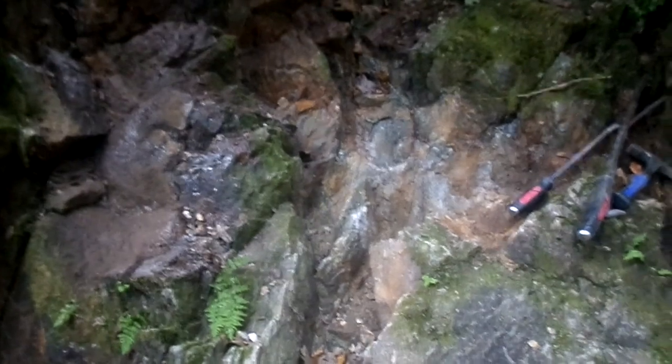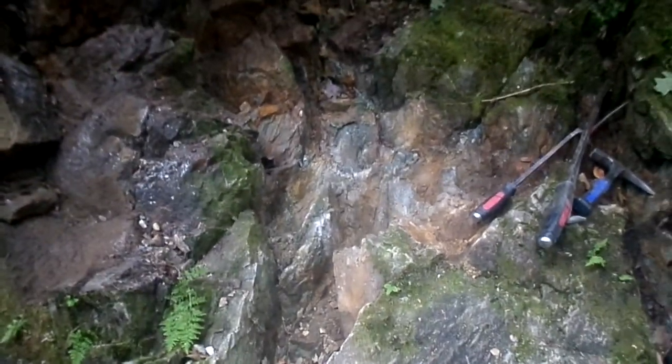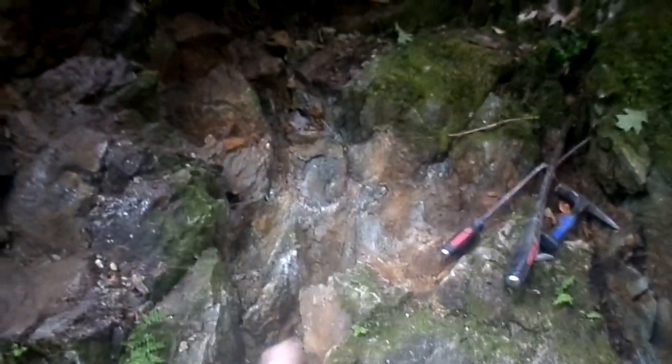Well, I'm still kind of at it here. I'm moving kind of slow today, but I'm up over 100 pieces so far. But this is all quartz up in here. I'll show you what I got in the classifier.